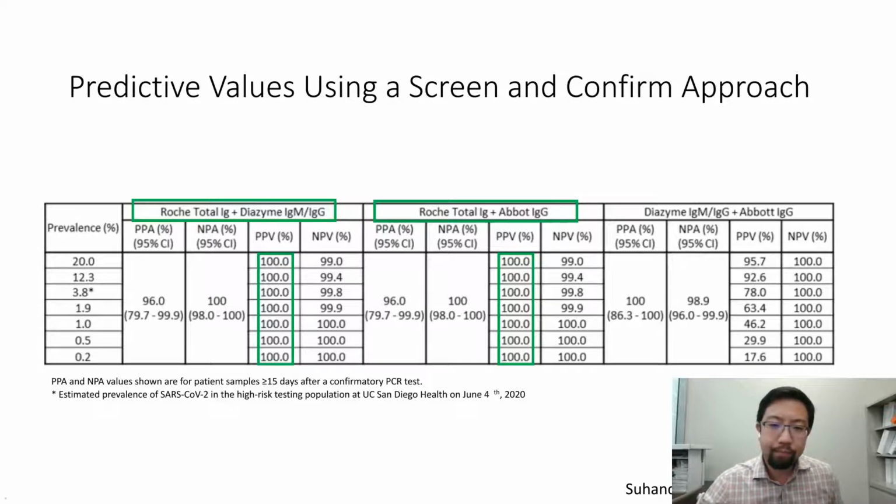As you can see here, because in our particular cohort we had an NPA, or specificity, of 100%, we had no false positives with the Roche and the Diazyme combined, or the Roche and the Abbott combined. We actually get 100% positive predictive value. And this is because the single false positive we observe on the Roche would, in this particular cohort, have been ruled out as a false positive, and therefore we would not have reported that out as a positive result.